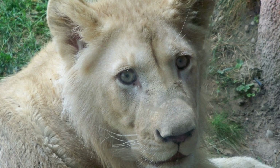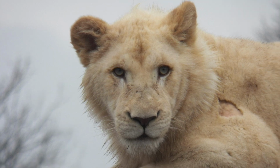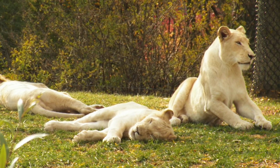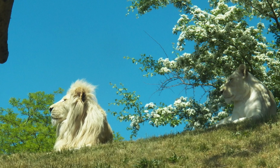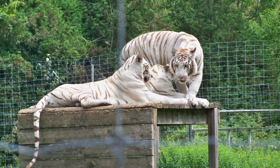Now, leucism describes a bunch of different conditions that all result in an animal not producing any pigments whatsoever in certain parts of their body. Sometimes this looks very patchwork, sometimes this is across the whole animal, but leucism can look a lot of different ways in different animals, and there's some very famous examples like white lions and white tigers.